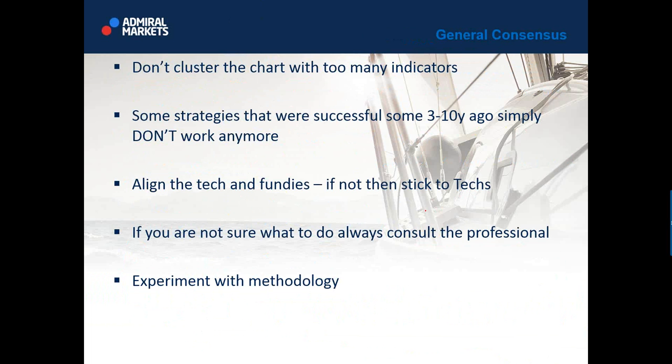Align the technical and fundamental analysis, okay? If you cannot align, basically if fundamentals tell you one thing and technicals tell you another thing, stick to technical analysis. Because most of the time technical analysis, of course we are talking about intraday trading, will win over fundamentals. It's best to be aligned, but if we cannot align, stick to technicals. If you're not sure what to do, always consult a professional, guys. Always and always. And definitely, guys, experiment with methodology.